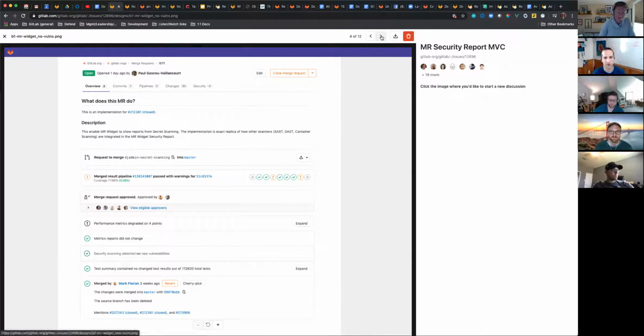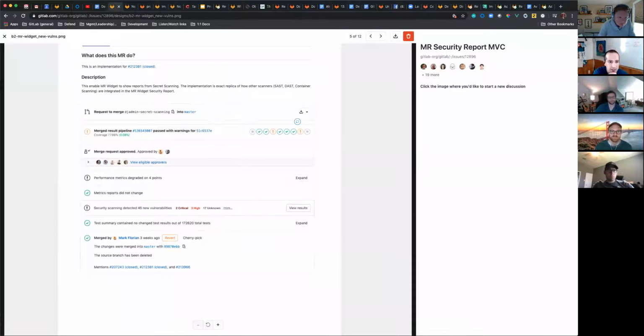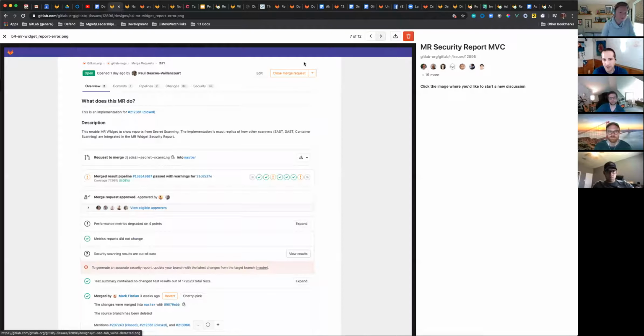So the MR security report, or the MR security widget, or whatever we decide, probably needs a better name. Lindsay has it pulled up right there. It's that little thing right in the middle that shows the scans in the MR itself. There is a company-wide initiative to redo a lot of this information, just because it's hard to read. There's a lot going on here. There are inconsistencies between the different components and widgets, and we want to simplify this so that users aren't getting information blindness, which is happening today.